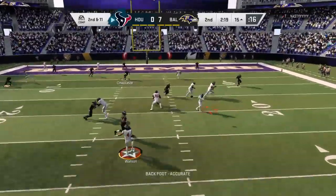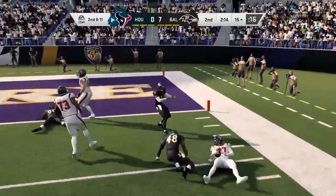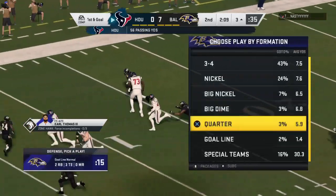They'll try the air now with Watson. Screen play, Johnson. And stopped a few yards shy of the goal line at the 3. 12 yards there and a first down.